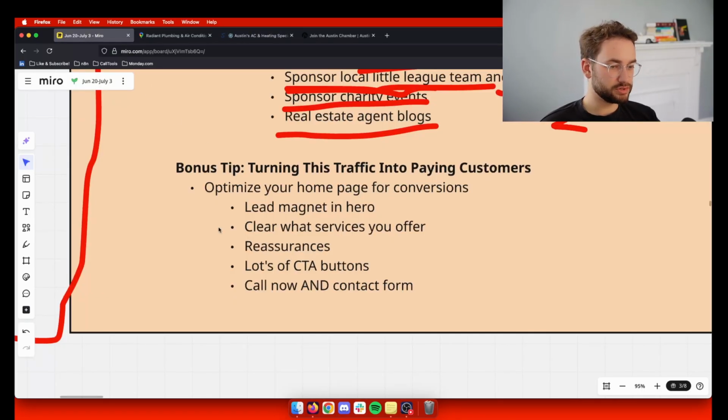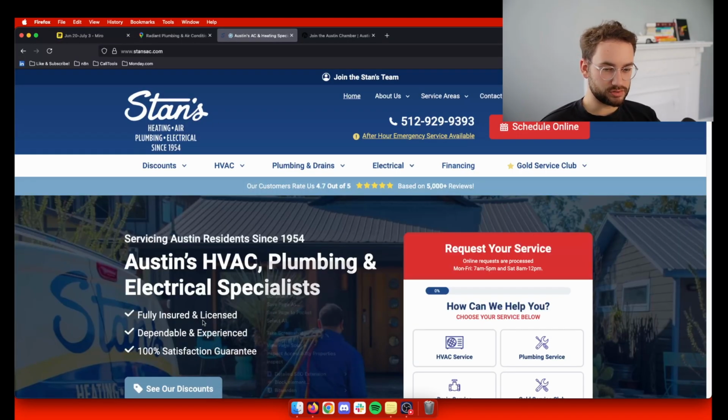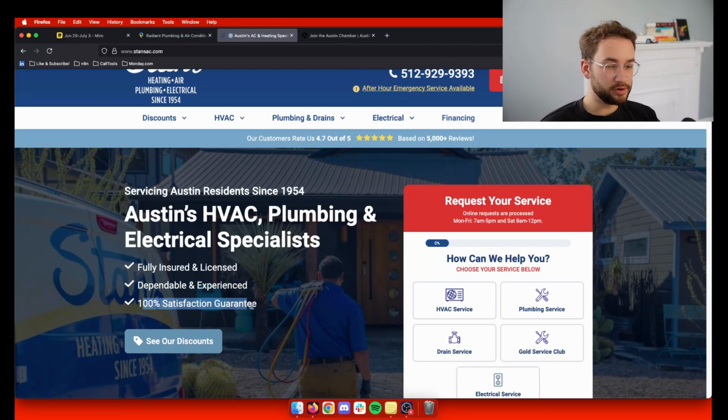Next, reassurances. So you want to reassure people that they're at the right place. Look, reassurances: fully insurable and licensed, dependable and experienced, 100% satisfaction guarantee. If you read these things yourself, you're probably thinking, oh, it's kind of corny, kind of cheesy, but this is exactly what your potential clients want to see on your website. They want to know that they're in good hands, that they can actually trust you with their work.